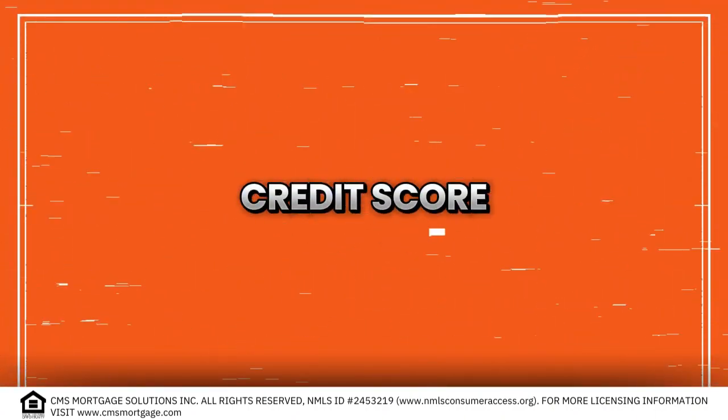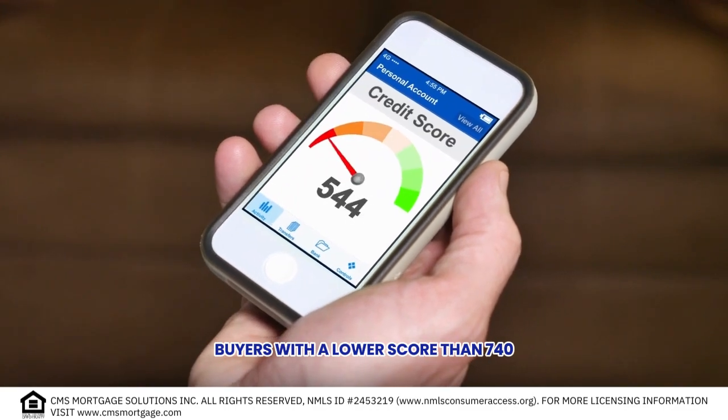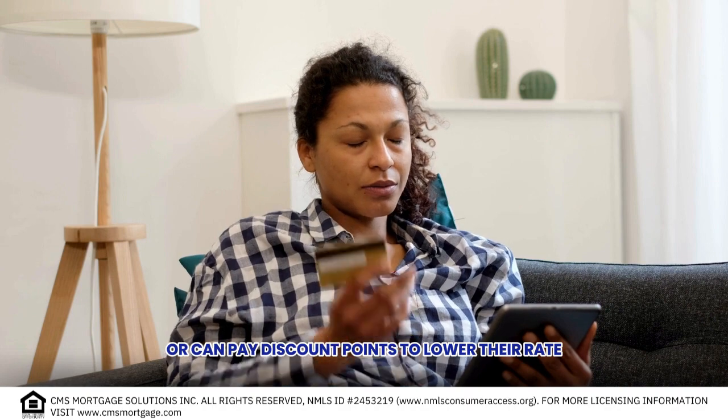Number 2 is your credit score. Lenders typically reserve the lowest rates for buyers who have a 740 plus score or higher. Buyers with a lower score than 740 may have to pay a little bit more in interest or can pay discount points to lower their rate. Most lenders require at least a 620 score from all buying parties to secure a 3.5% down payment for FHA loans.